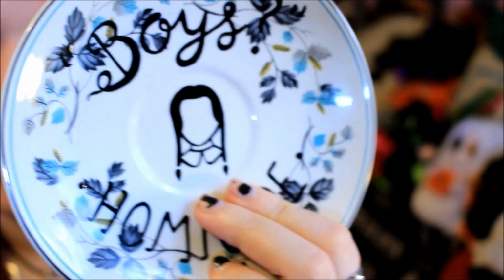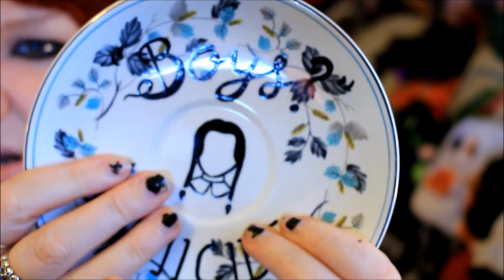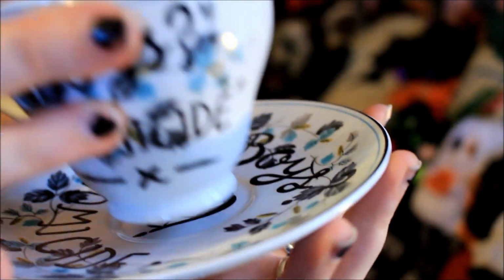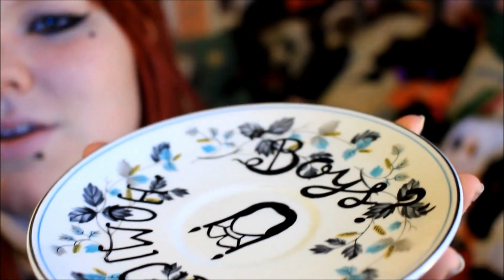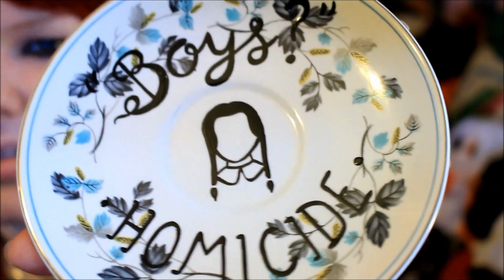It reminds me of almost a t-shirt design. I can always see that on a t-shirt for some reason, but I absolutely love that little detail. I was not expecting that at all, and it goes perfectly under the cup, so when you lift the cup up to have a drink, you'll see this cute little Wednesday Addams.